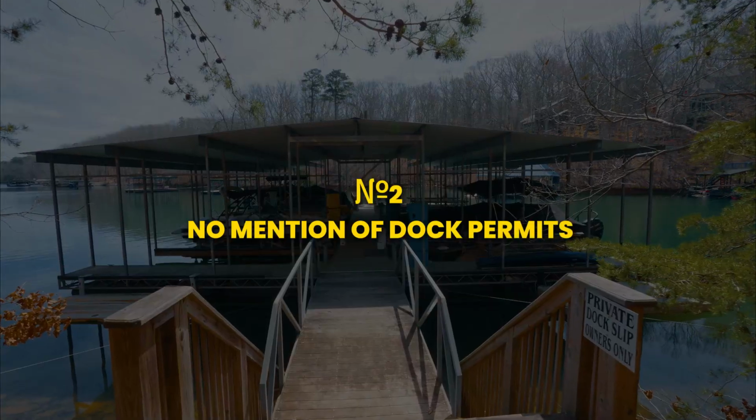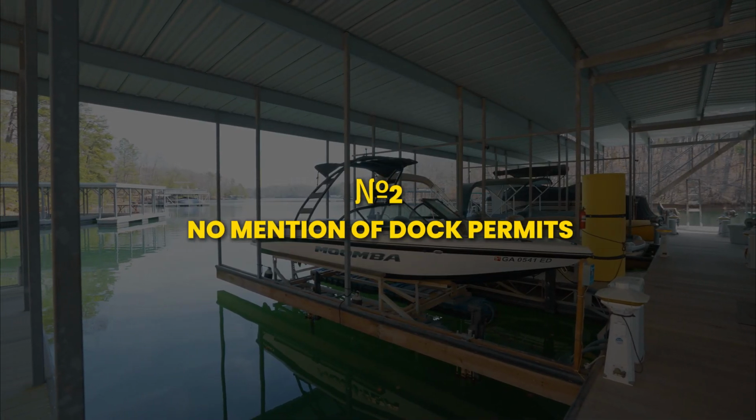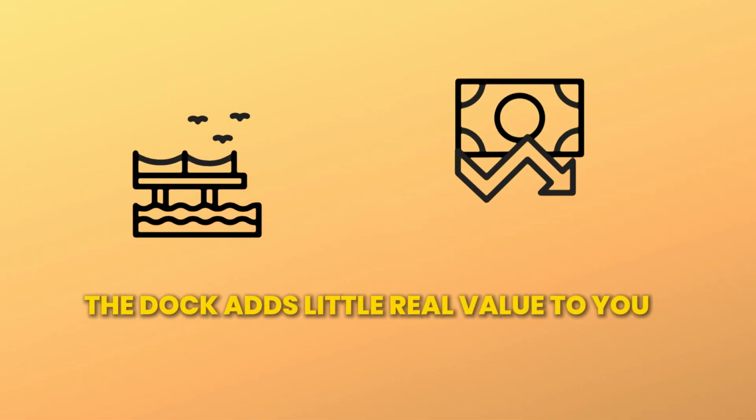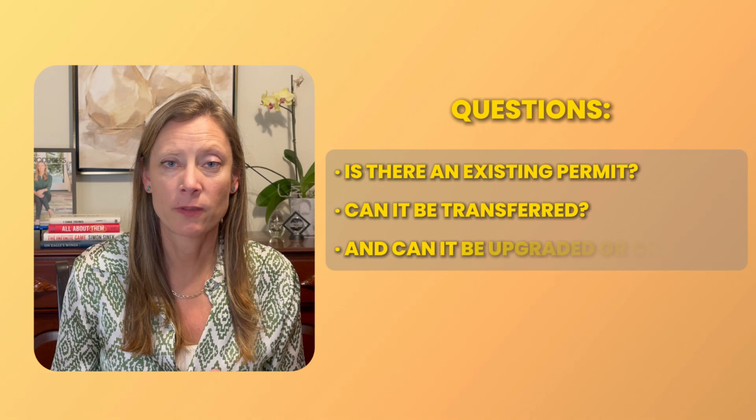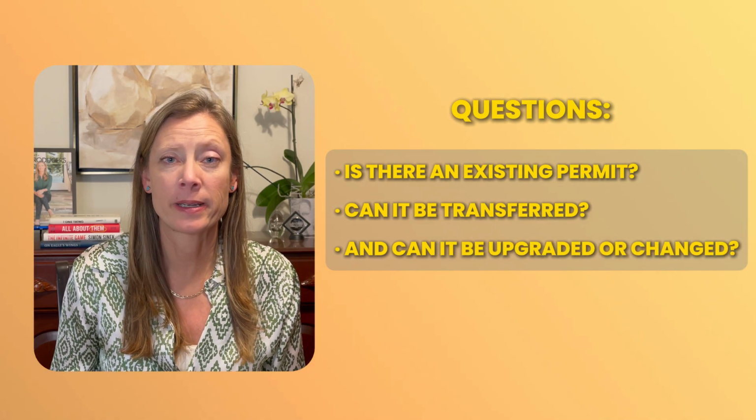Occasionally, we come across listings where the dock on the property is no longer permitted through the Army Corps of Engineers. When that happens, the dock and the property's value is pretty much worthless to you if a dock is what you're looking for, because once the permit has been lost, it can no longer be transferred to the new owner. So some questions you can ask the listing agent are, is there an existing permit? Can it be transferred? And can it be upgraded or changed?